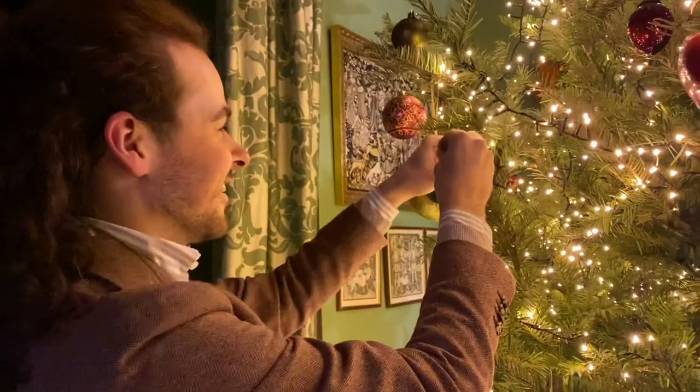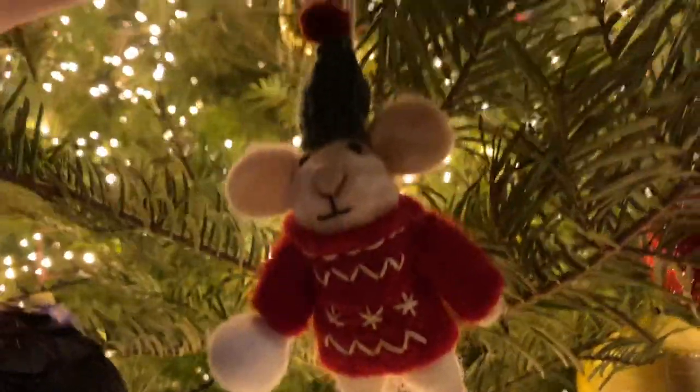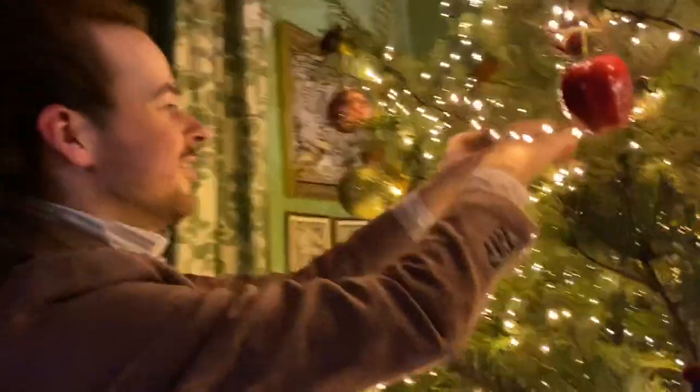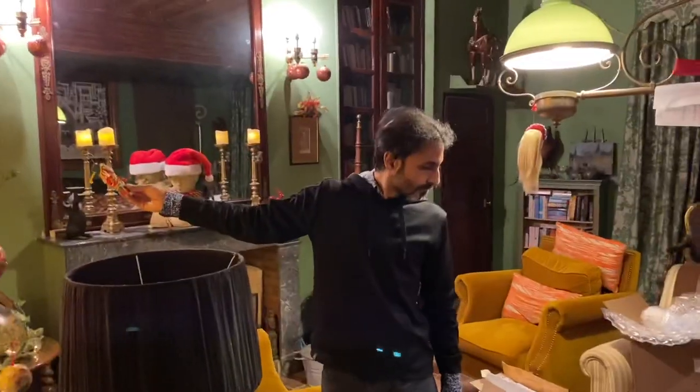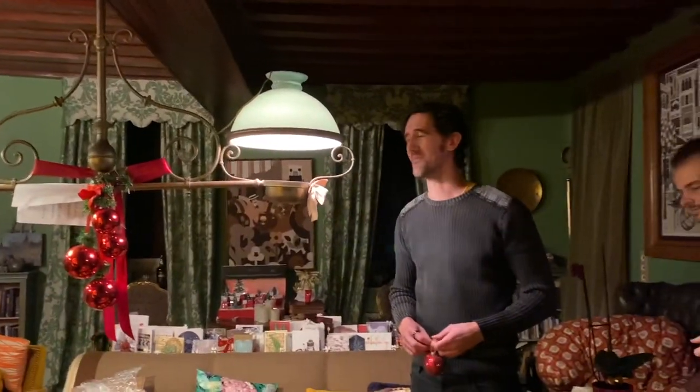Yeah, I knew it. I didn't even need to ask. Who'd have picked up the mouse? I thought it was really cute. Christmas mouse. Have you seen Christmas Hedgehog? No, where's Christmas Hedgehog? I haven't put him on yet, wait. This is a very masculine tree decorating. I've never seen so many men decorating a tree before. All the women have gone.